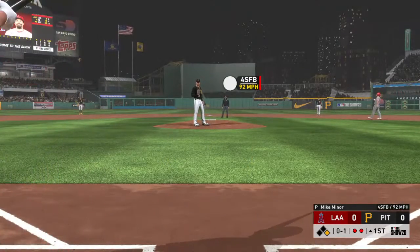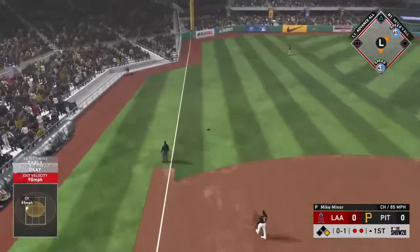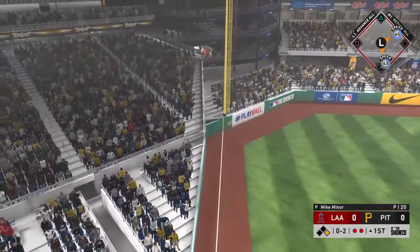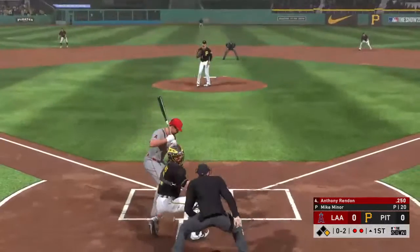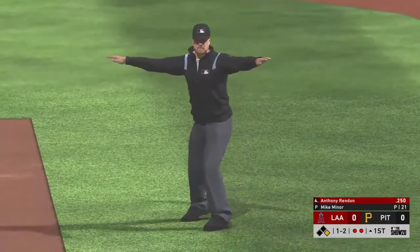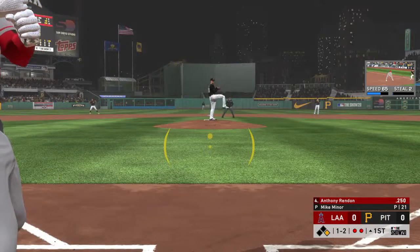And it's fouled away. He's ready. Here's the 0-1. A swing and a shot hit down the corner. Definitely had the distance, but it winds up a foul ball. 2 out with the man at first. Checked his swing there. Did he go around? No, says the first base umpire. Ball 1. The 1-2.